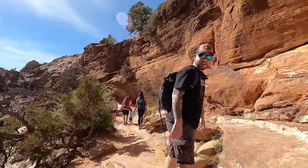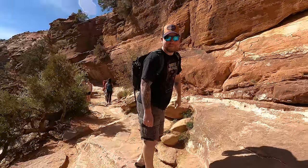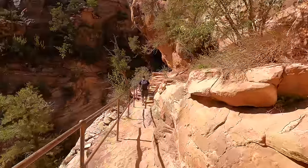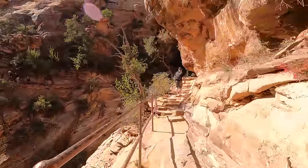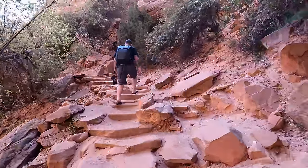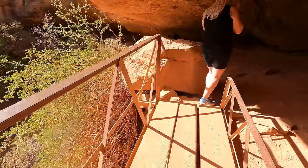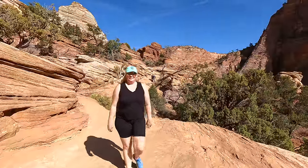Yeah. Didn't really plan this out the best. So far, flip-flop approved. Yeah, mats and flip-flops. We didn't bring water. I don't know. It's late in the day when we're getting into Zion. We just are not thinking straight. For that first shower. Right.